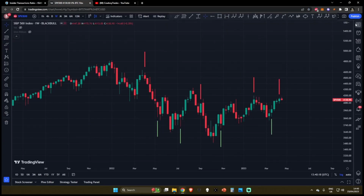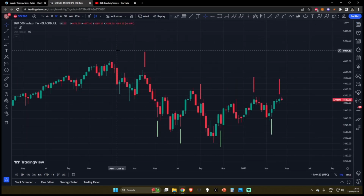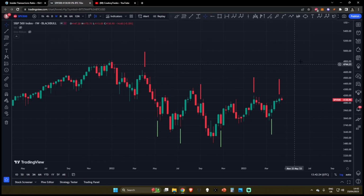I recommend to have a spare S&P 500 chart on your TradingView just so you can track the insider buy and sells. Like I said, remember this only tracks year to date, so after a while you will notice the old data points disappear and you won't be able to get these back. I will leave a link down below on isabellanet.com where you can actually track the insider transaction ratio for yourself. So make sure to head down to the description, load up this chart, make sure to get a fresh TradingView chart and just see how the insiders navigate the market. Like I said, they tend to time the tops and bottoms almost perfectly, so this can definitely help you trading yourself.